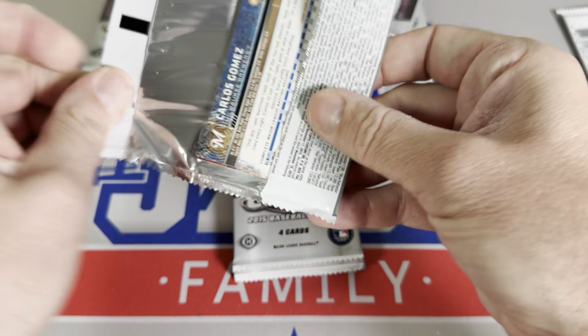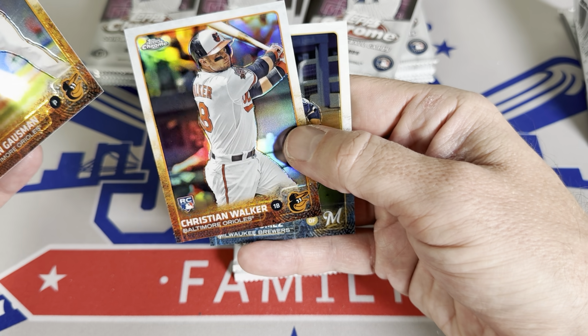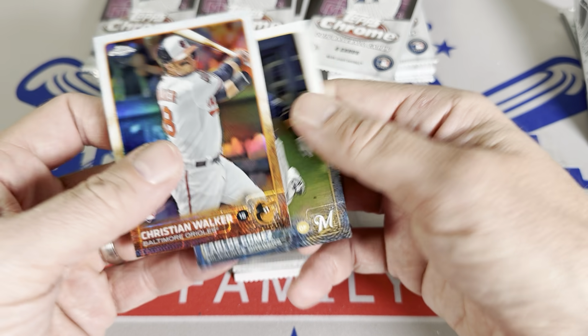Nothing too crazy in that one. Max Scherzer in there. We got Deontay Navarro next up. Kevin Gossman also is in there. There we go, a refractor of Christian Walker. It's a rookie card. Not numbered. And Cargo, good old Carlos Gomez.